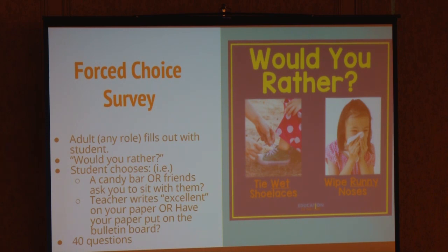So when I say go, you're going to hold up a 1 if you would rather tie wet shoelaces. You don't know why they're wet. Or would you rather hold up 2 fingers if you would rather wipe runny noses? Okay, go.